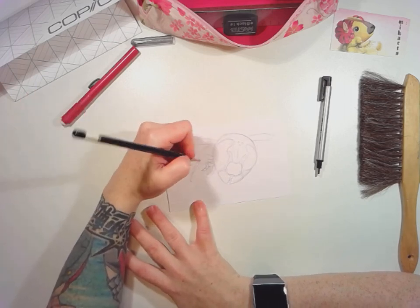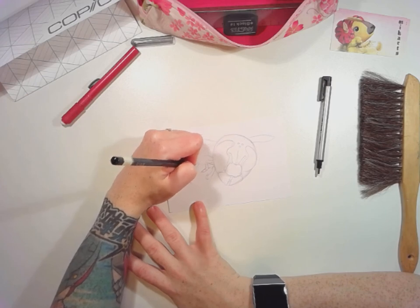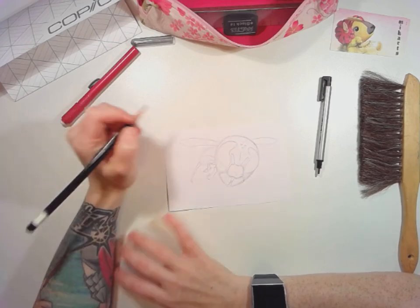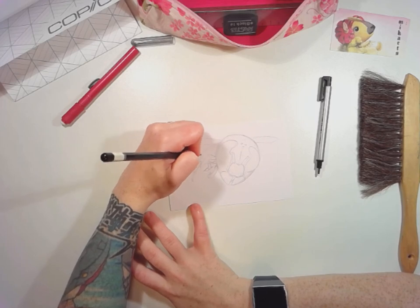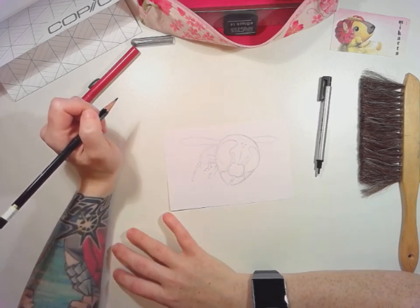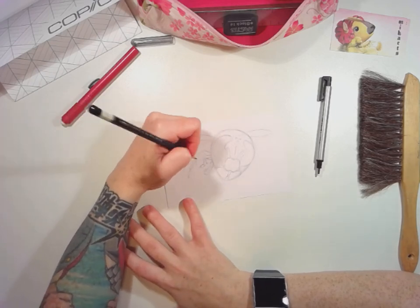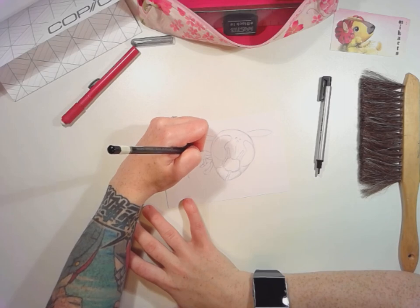Is that a bit better? I don't know if I made it any better. It looks almost the same. I do like that a little better though. I like that more than I did.